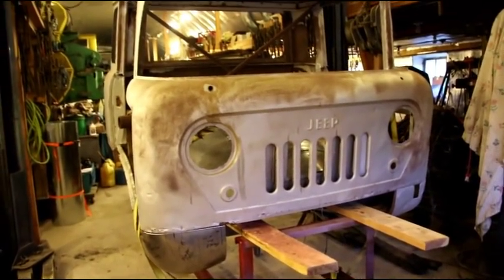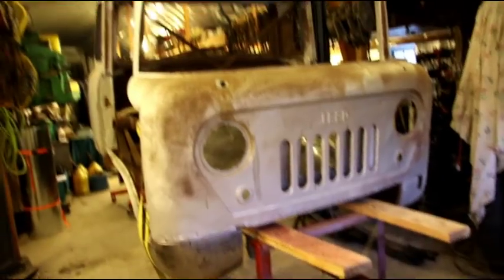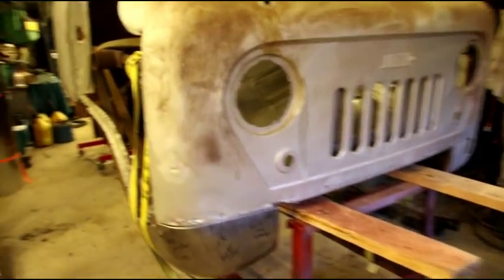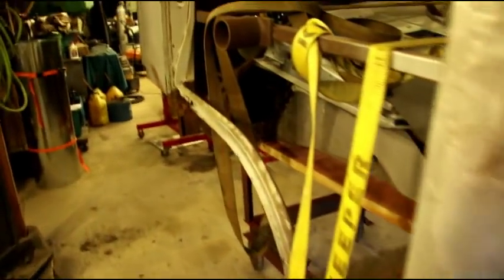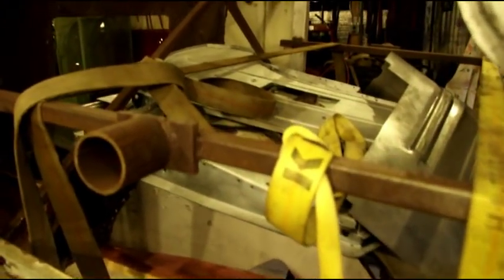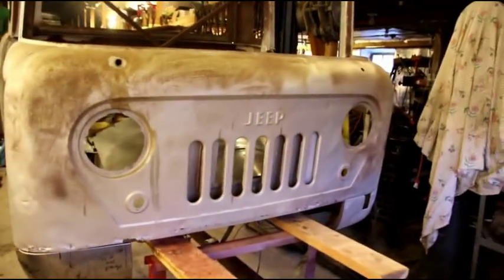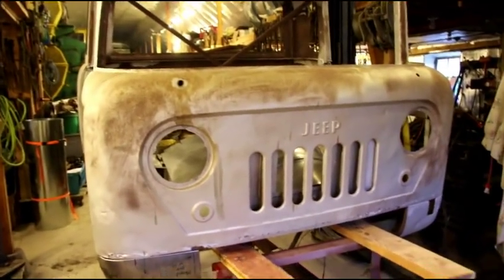Hey, good morning everybody. We're starting off a new week here, and as you can see, as predicted, the FC is on the cart. I've got it strapped down. I've got all the parts inside of it. We're not going to make it on this one. Just like that CJ3A project you guys picked up, and we never got to finish it.